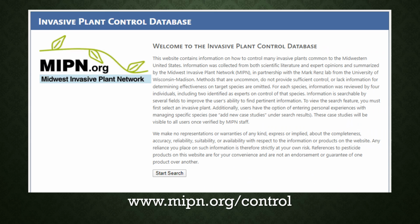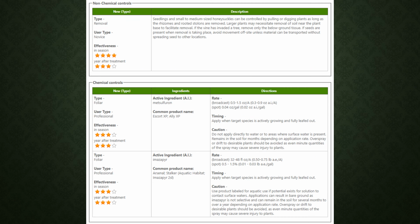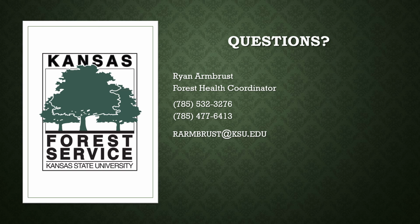If you're looking for other control options for other invasive plants, Midwest Invasive Plant Network has a really excellent database at mipn.org where you can enter in your plant of interest or even use it to help identify what plant you're looking at. And it will have a database of different control options that can really help you understand what may be effective in your landscape. Of course, if you have any questions at all, please do follow up and contact me either via phone or you can send me an email at rarmbrust@ksu.edu. I'd be happy to try and help you understand what plant you may be looking at and what sort of control options you may need to take.